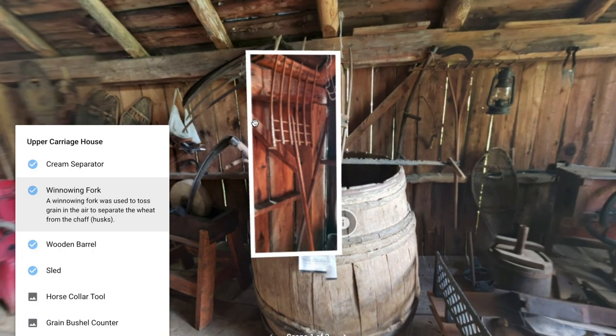Here we have a winnowing fork, which was used to toss grain in the air to separate the wheat from the chaff or husks.